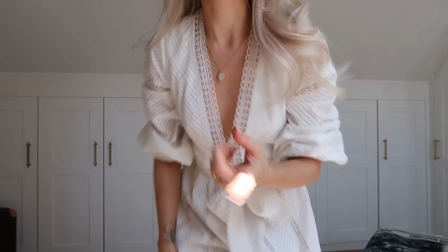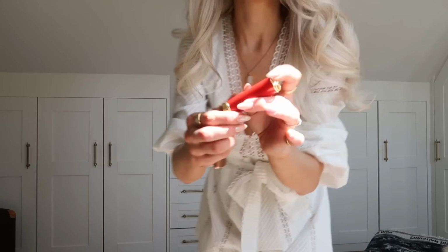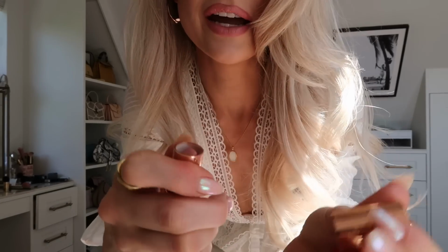And then on my lips, before I forget, I'm wearing Carolina Herrera in 742. Beautiful pinky nude. The centre is my favourite Charlotte Tilbury Kim KW, just to line up in the centre.